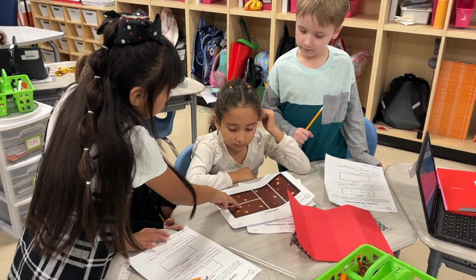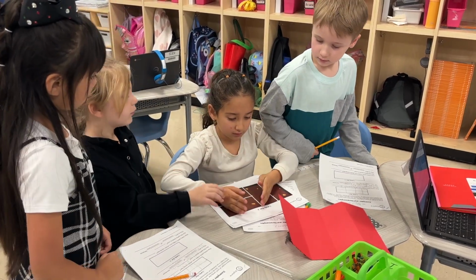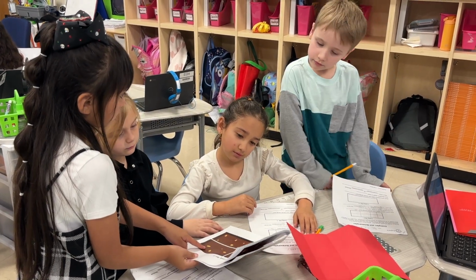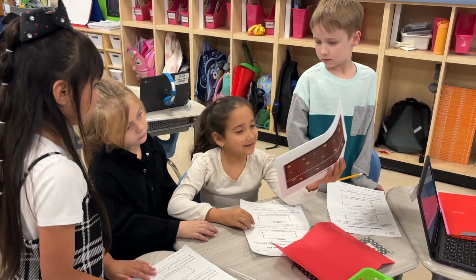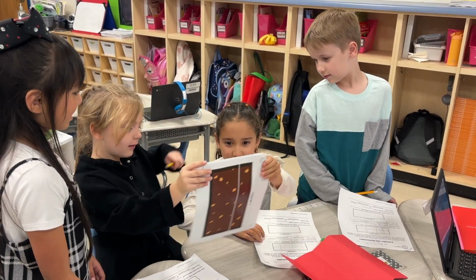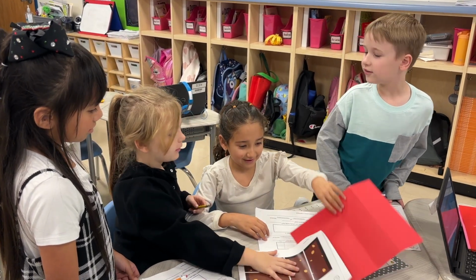So if I have a quieter kiddo, I'm gonna make sure that I put them at a table with someone who's gonna be able to draw language out of them. If I have a friend that struggles a little bit more and needs more help, I'm gonna make sure that there is a very helpful person. So I kind of look at their personalities, and then I also look at their skill set.